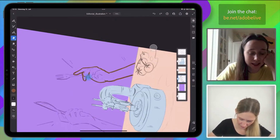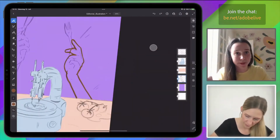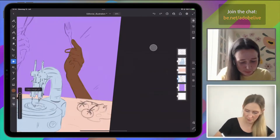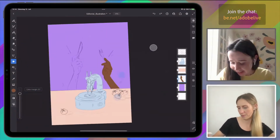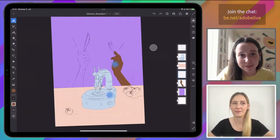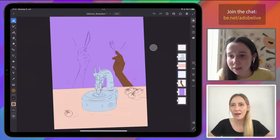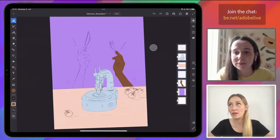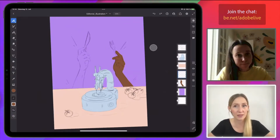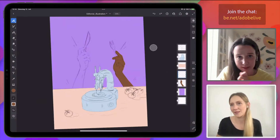When I had an agent, I had one project come through that was an editorial illustration. Not very good with words today. But I don't think it's the be all and end all. If you don't have an agent, it doesn't mean that you can't get editorial projects. I think a lot of art directors or art buyers are just looking at portfolios on Instagram, Behance, or websites, and I think they don't care about agencies in the end. No, I don't think so.